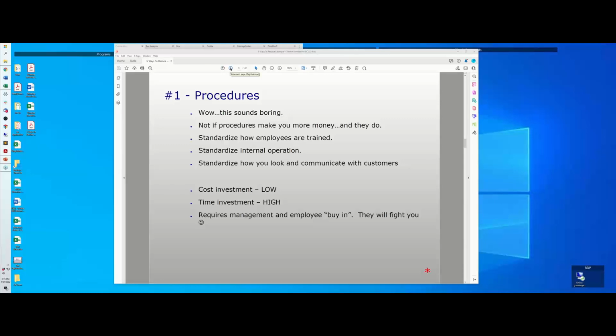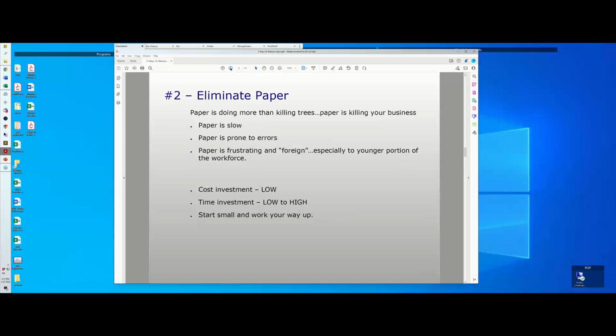Procedures is a never-ending thing for your entire career. We wrestle with it at Shopworks all the time. We're constantly redoing procedures and coming up with new ones.